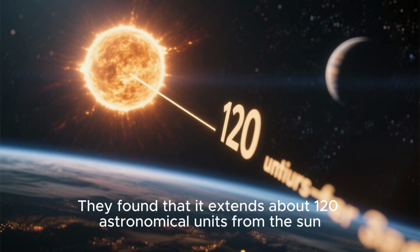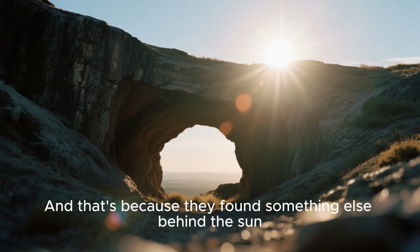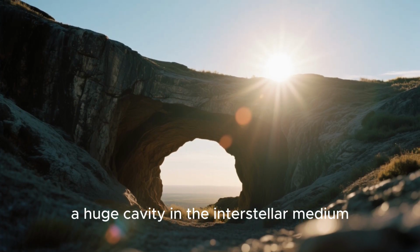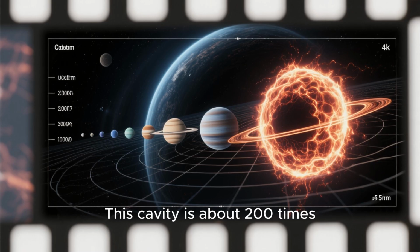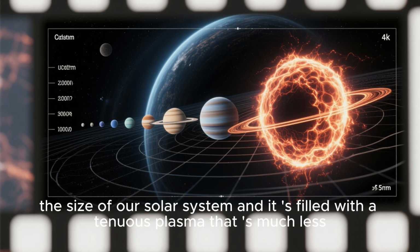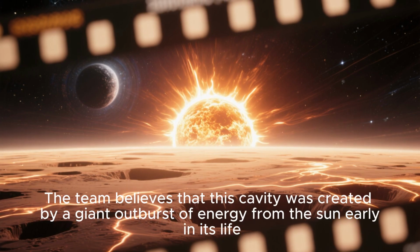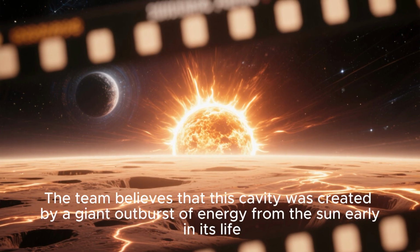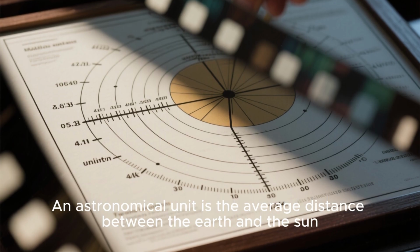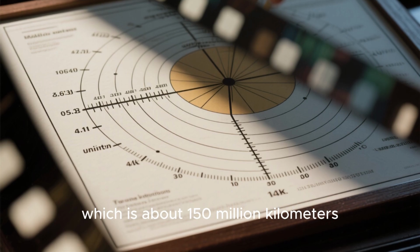They found that it extends about 120 astronomical units from the sun. And that's because they found something else behind the sun, something that was completely unexpected, a huge cavity in the interstellar medium. This cavity is about 200 times the size of our solar system, and it is filled with a tenuous plasma. That is much less dense than the surrounding interstellar medium. The team believes that this cavity was created by a giant outburst of energy from the sun early in its life. An astronomical unit is the average distance between the Earth and the sun, which is about 150 million kilometers.